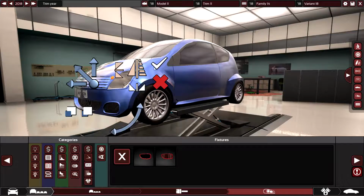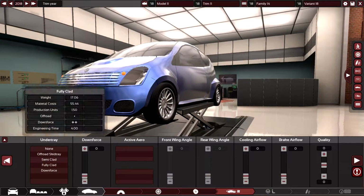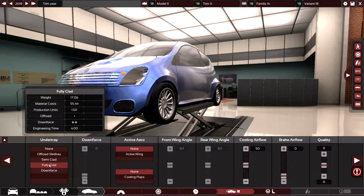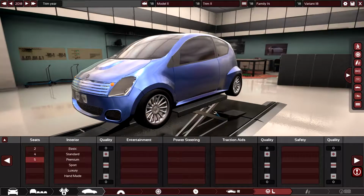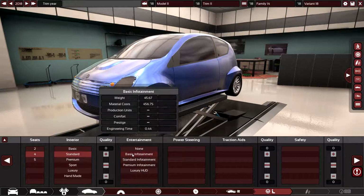We've got various bits. I think I'll go with a fully clad under tray. Keep this thing very, very aerodynamic, although it does take a lot more development time. I have to somehow keep it slippery. Now, do I want 4 or 5 seats? I think 4. Sport interior is quite expensive. Do we want it? Probably not. We want standard, I reckon, and standard infotainment. Just keep it as a standard interior. It doesn't have to be premium.